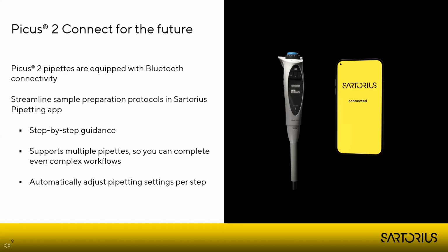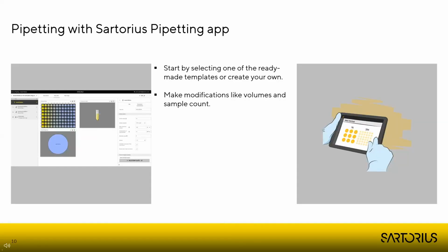The next logical step after utilizing the electronic pipettes is to utilize smart features and connectivity in electronic devices. With Picus 2 and Sartorius Pipetting app, it can help you to speed up the more complex preparation workflows. Let's look into how this actually works. So this is just one workflow example.